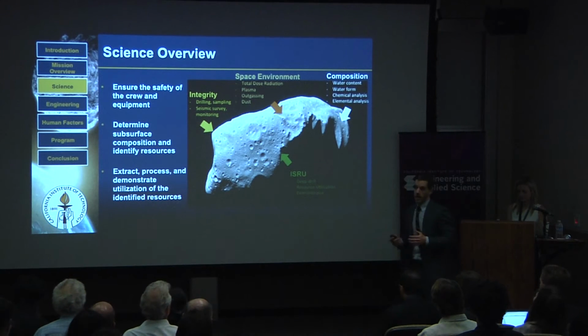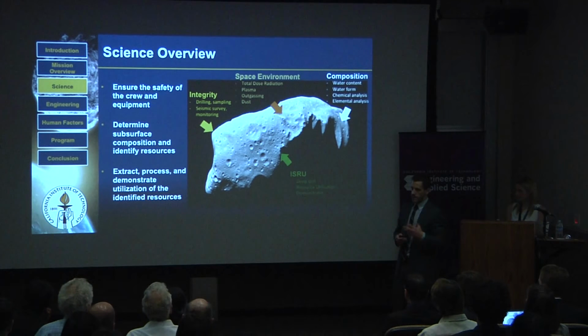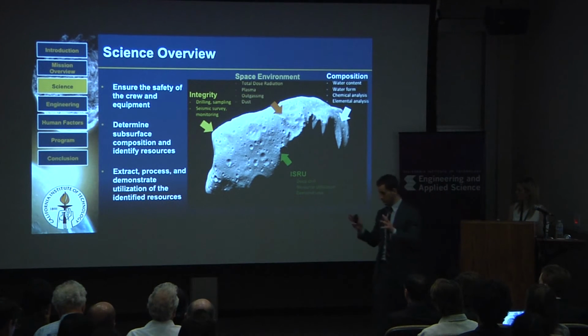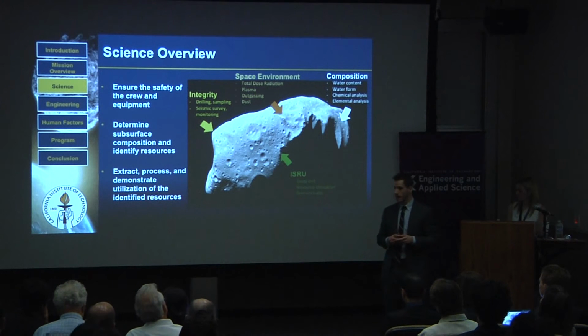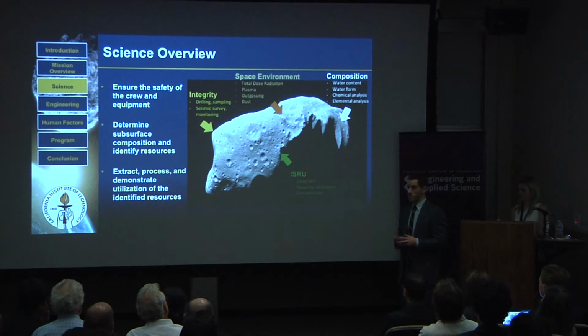Okay, for our science objectives here, we're going to go through a quick little overview. Really, it's threefold. The first thing is going to be encapsulated by this here and these two. First is to ensure the safety of the crew and equipment. I think this deserves a second just to kind of appreciate that. Yes, we're assuming that we do have some information from the prior mission. However, we're not assuming that we want to actually send our astronauts out onto the asteroid with that information. We need to characterize this ourselves.